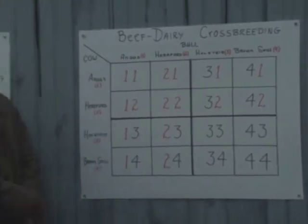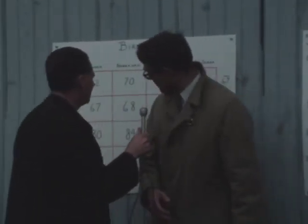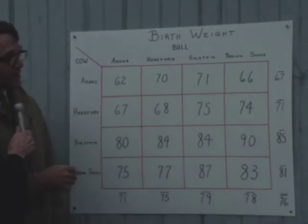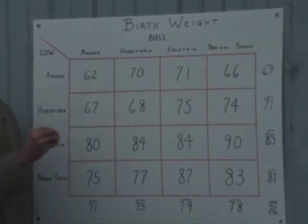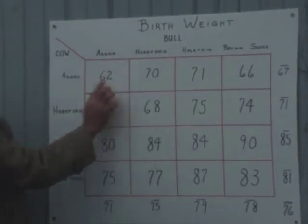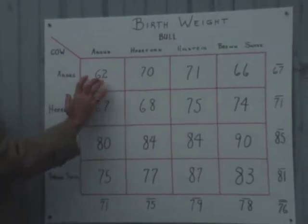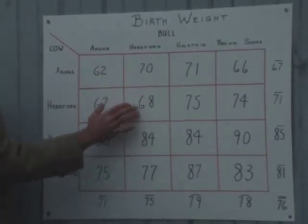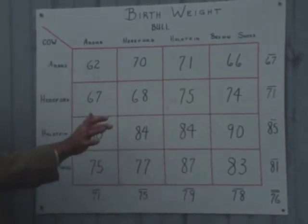Now, before we look at the calves, what about this performance chart we have over here? What we have listed here are the birth weights of the calves up to last week. As you can see, we've got roughly a 60-pound birth weight on the Angus, roughly 70 pounds on the Hereford, which is average, 84 and 83 on the Holstein and the Swiss.